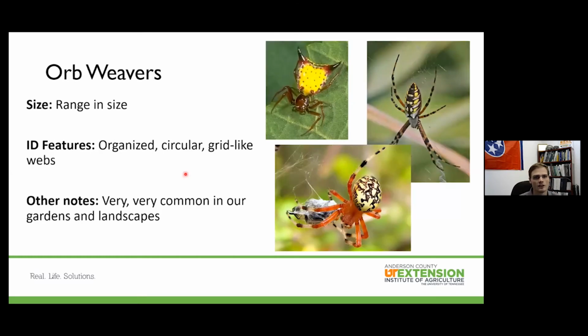All right, next is orb weavers. Of course, I have 3 types of very common orb weavers here. On the very far right, we showed this one at the beginning of the presentation.